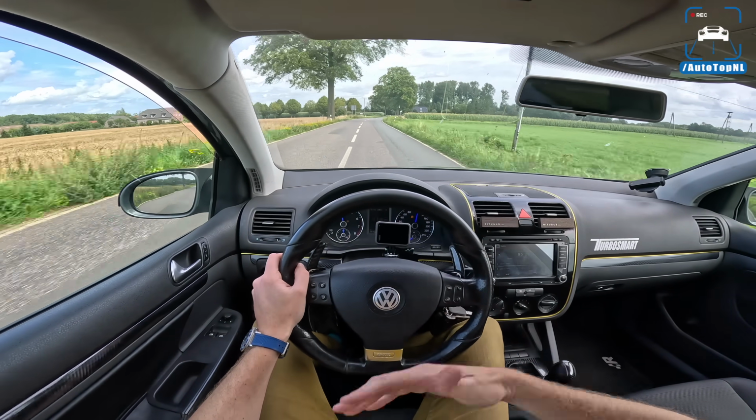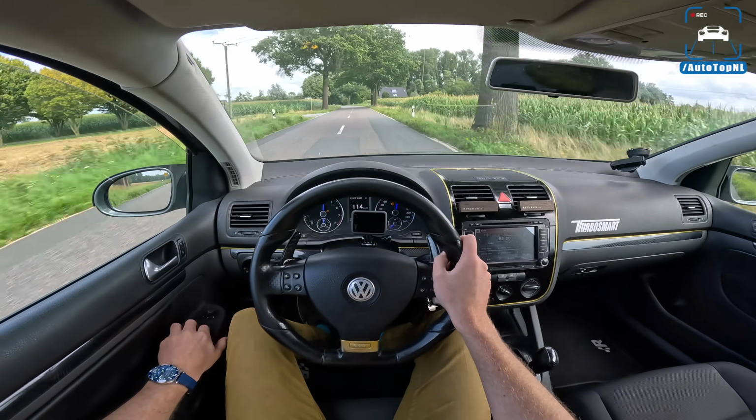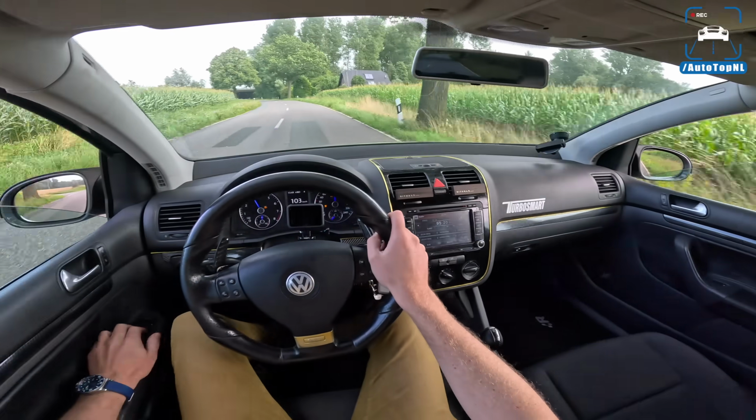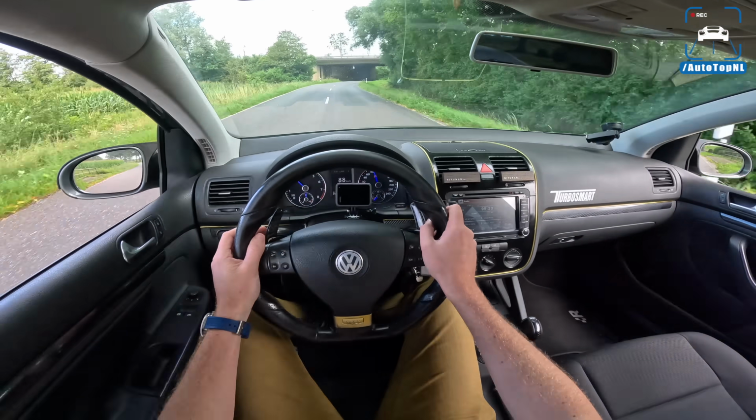And as I said, you just have front wheel drive, which makes it so much more fun. If this were four-wheel drive, it would be so much less exciting.